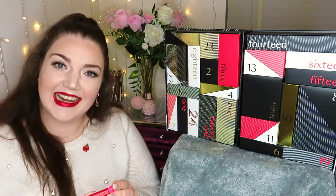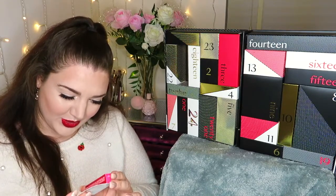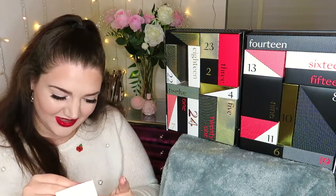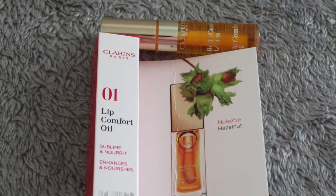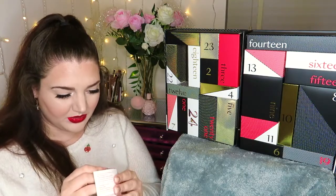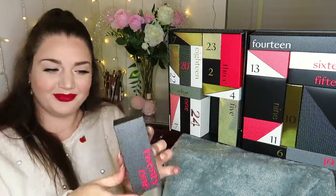So this is a Clarins product, and it's called Lip Comfort Oil. Enhances and nourishes. And hazelnut. Ooh. It says transparent colour, mirror shine, soothed comfortable lips, non-sticky pampering texture, a cocktail of 3 plant oils. Excited to give that one a go.